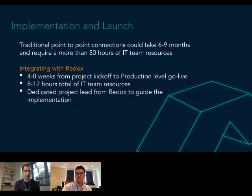So when you're looking at building out a point-to-point connection, you're looking at significant time investments and significant resource needs from a health system's IT team. Whereas, working with Redox, we can simplify much of that process. So we've built an extensive API that allows us to work closely with applications and connect them once to our API, and then we can reuse that connection across all the health systems you might be selling or commercializing that product for. But even more specifically, we can leverage that API to move very quickly internally.